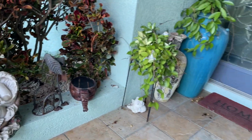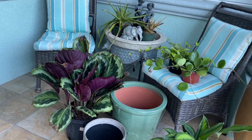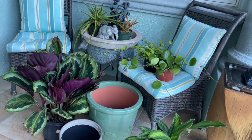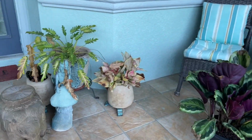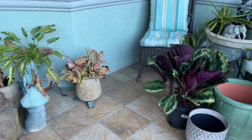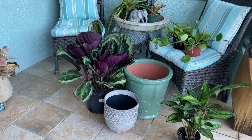But that's it, guys, for this intro. I will pick up from here and show you how I rearrange the porch a little bit, tidy up a little bit there if I can, and just make things look nicer on the porch. Sorry, guys. So that's it, guys. I will be back once I'm ready to pull all of this together.